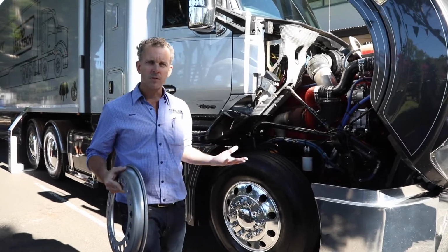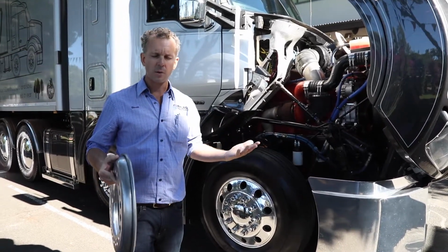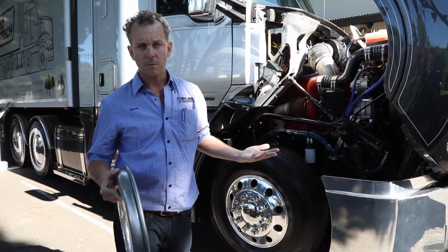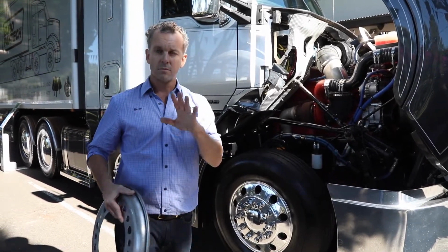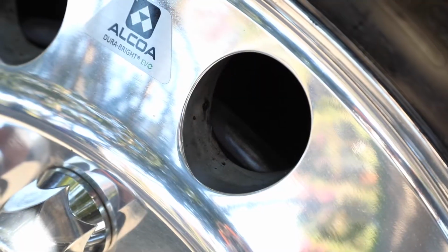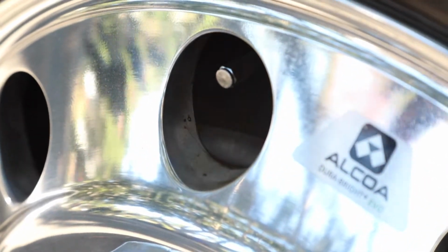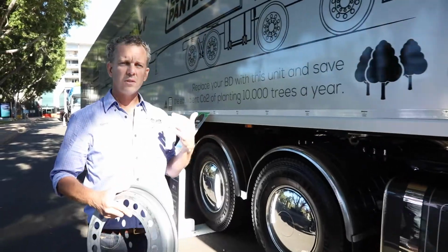Now so many people have said, why would you bother going to the extent of fitting out your prime mover, for example. Well, Dave's gone one step further. He's done them on the steers, right? They keep on going, and they've done them on the drives as well. And then they've gone through and they've done every single axle on the trailer as well. So that's just one example.